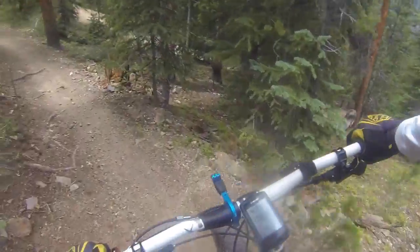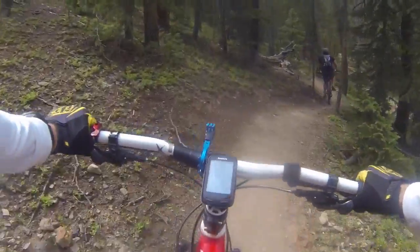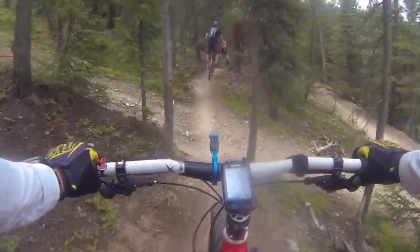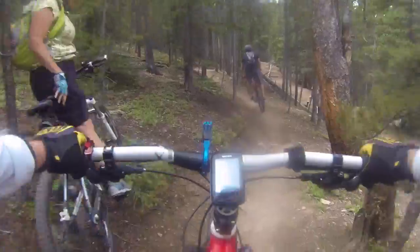Once we get to the top of Moonstone, we start down Juanita Trail, which is a good half hour downhill. How are you doing?